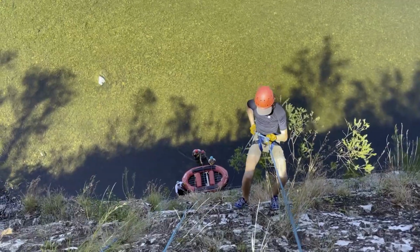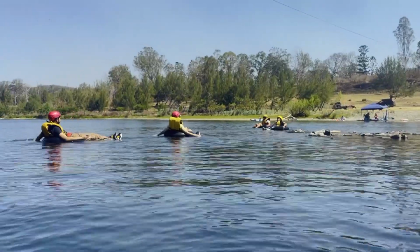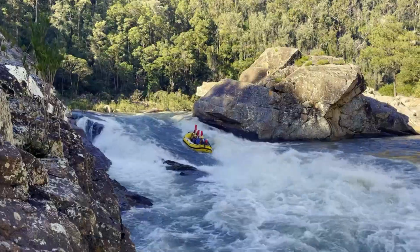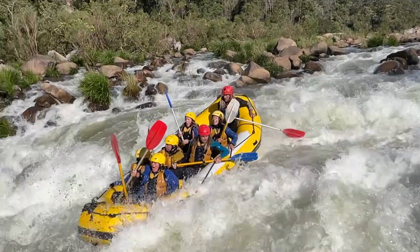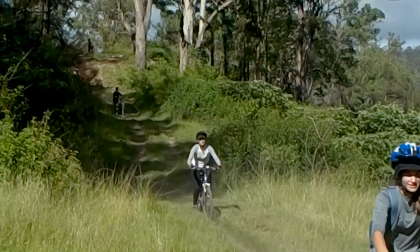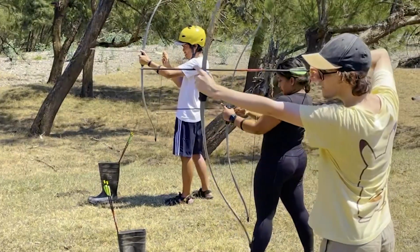That's cool. So we also do river tubing, so you can actually come down here on a tube, go abseiling and keep going. Sounds like fun. Then you've got canoeing, rafting. Is it whitewater rafting? Whitewater rafting, yes. It's the biggest rapids you can do legally in Australia. Yeah, it's a grade 4 rapids. And land-based activities? Yeah, so hiking, mountain bike riding, all those types of things, laser tag, archery, just even camp cooking.